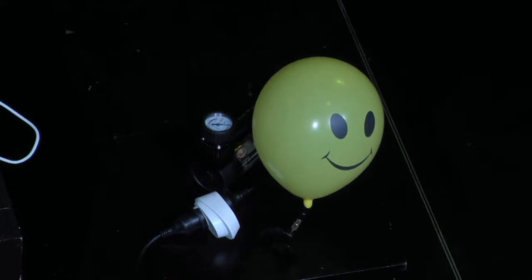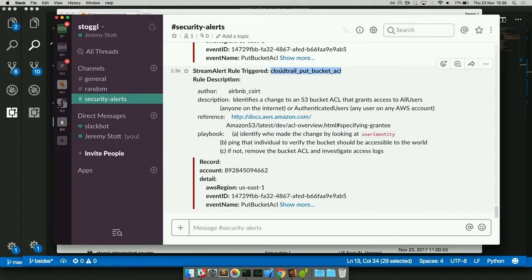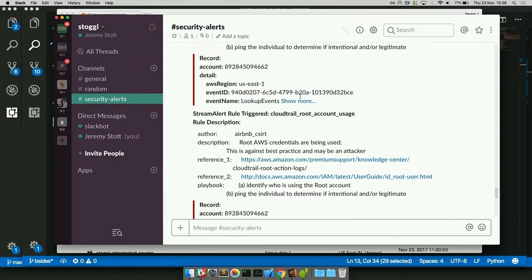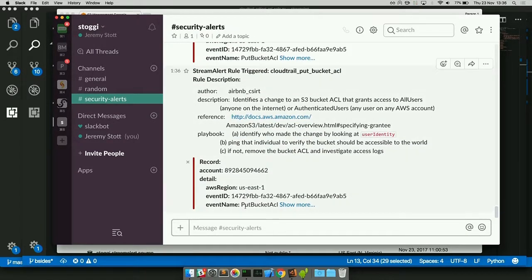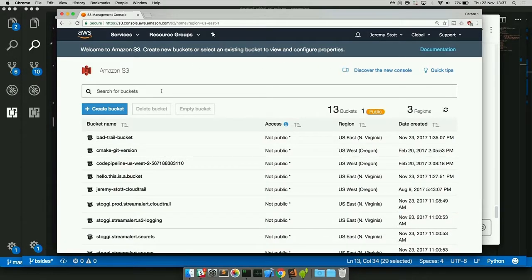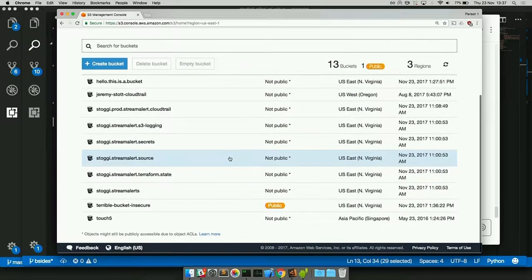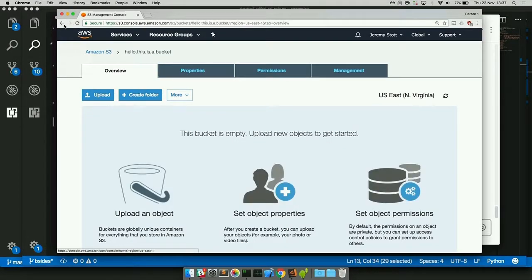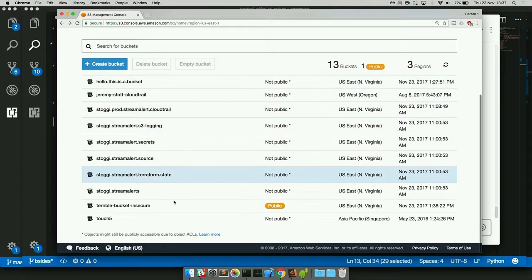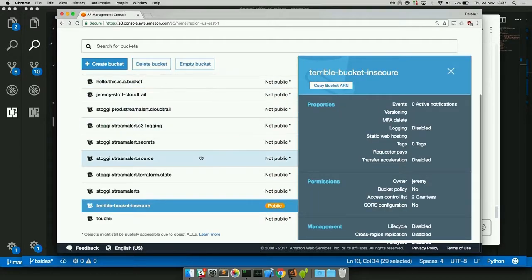So here's all these extra alerts that have come through. So we had a CloudTrail put bucket, root account usage, more root account usage. Basically, I'm using root account so that it's just going to keep going off for entertainment's sake. So what can we do that creates a lot of things? Maybe we can create a bucket from the command line. Let's delete this bucket. A terrible insecure bucket.